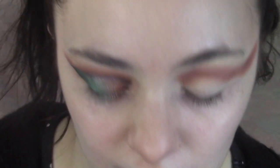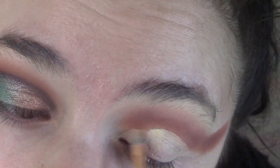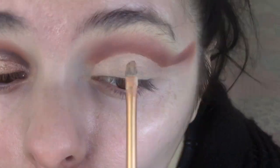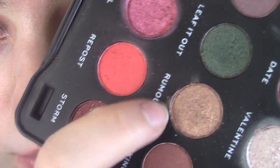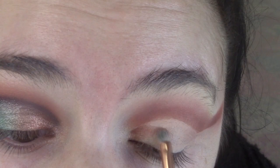I'm going back in with that Makeup Obsession concealer, and I'm going to use this to carve out my crease. Okay, so right in the inner part of my eye, on that cut crease, I'm going to use the shade Rumour, which is a kind of rose gold shimmer shade. I'm just placing that in the inner part.